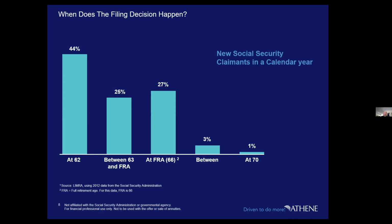What they aren't considering, and what nobody's given them the tools to do so with, is the impact that Social Security can have on their number one concern, which is the fear of running out of money. So that's the genesis of the Athene Retirement Optimizer, and that's really what we're focused on in our work: to help people understand that when you look at Social Security in a vacuum and you don't consider it across the broader context of retirement income plans, you may not be making the optimal decision for you and your family. But consider this.